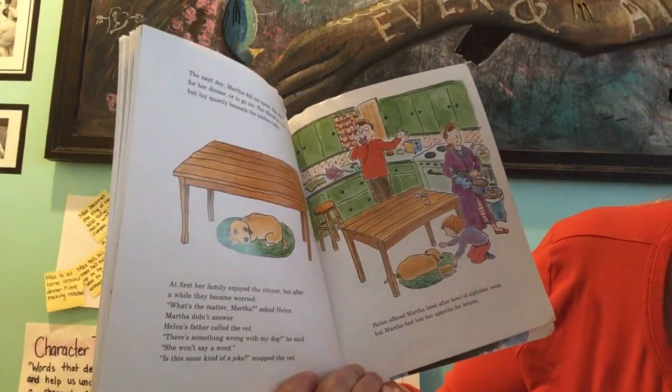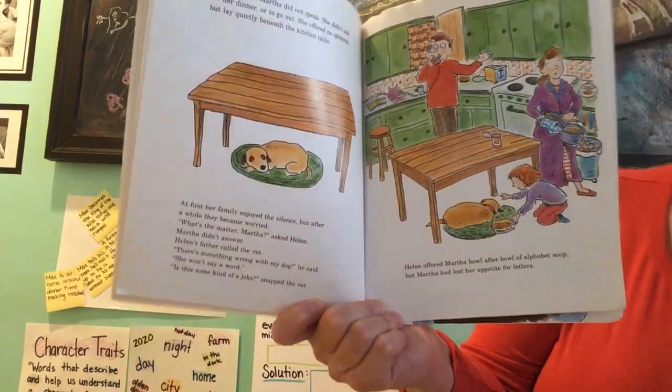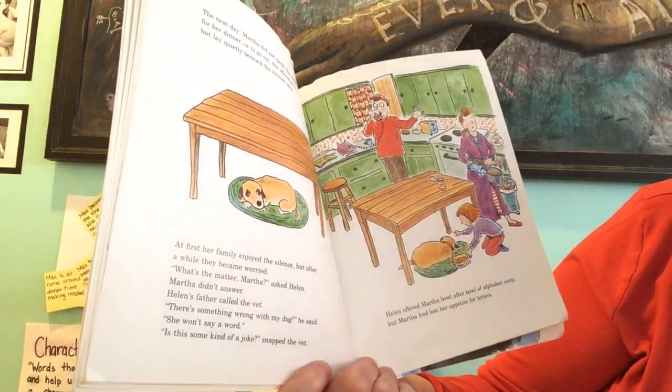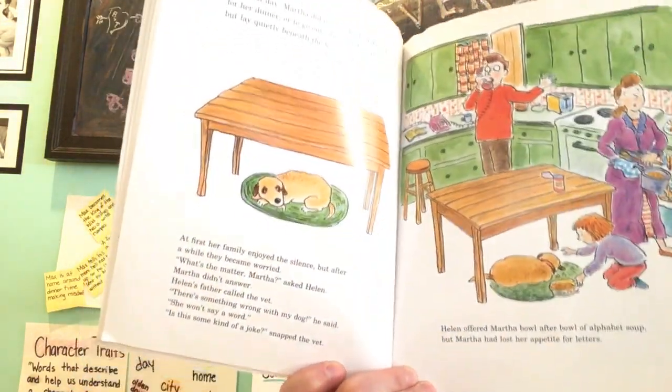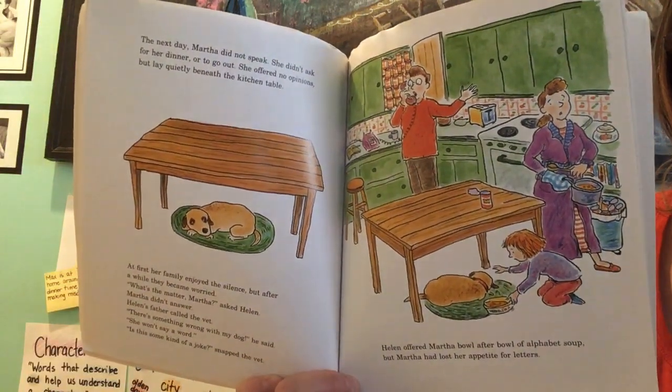There's something wrong with my dog, he said. She won't say a word. Is this some kind of joke? Asked the vet. Helen offered Martha bowl after bowl of alphabet soup, but Martha had lost her appetite for letters. Oh, poor Martha.